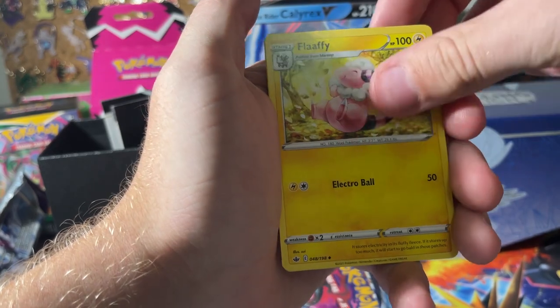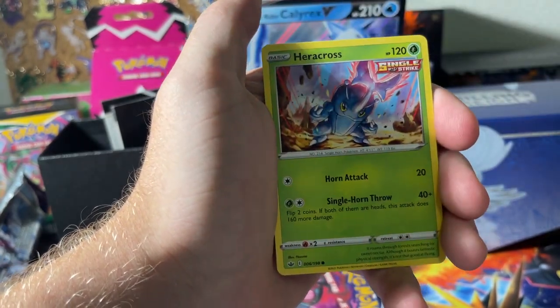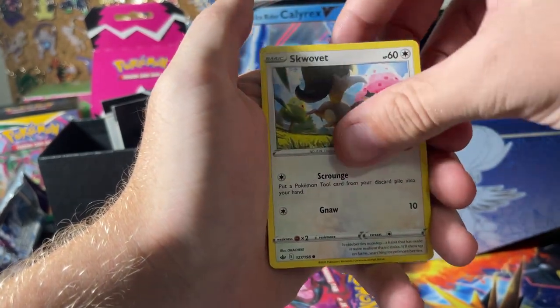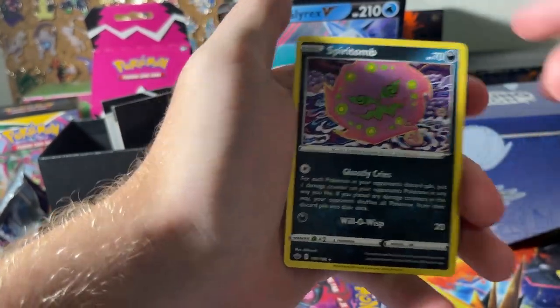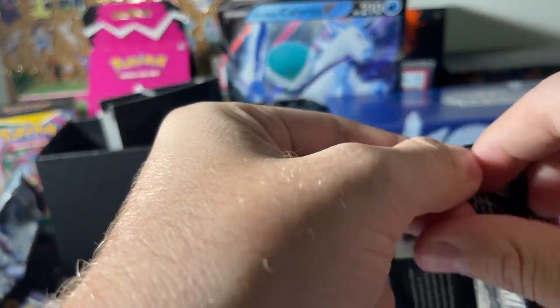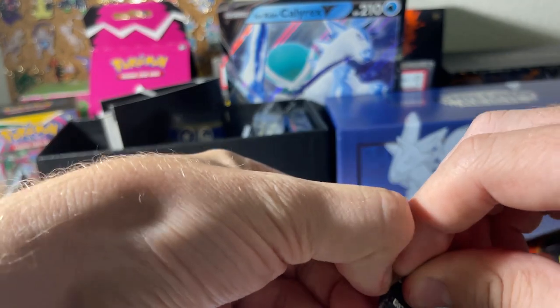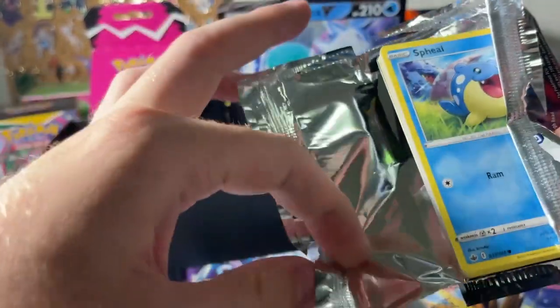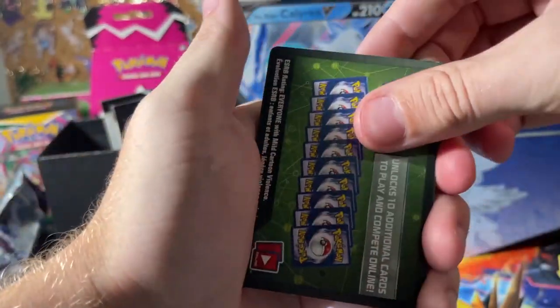Are you guys saving for Evolving Skies? Personally, we got a booster box ordered and on the way when release day comes, and we are going to be doing an in-person video going around hunting for Evolving Skies Elite Trainer Boxes, because I'm not about to pay $75. There's websites out there charging $75 for a regular $40 Elite Trainer Box. And you know I'm not about that life.